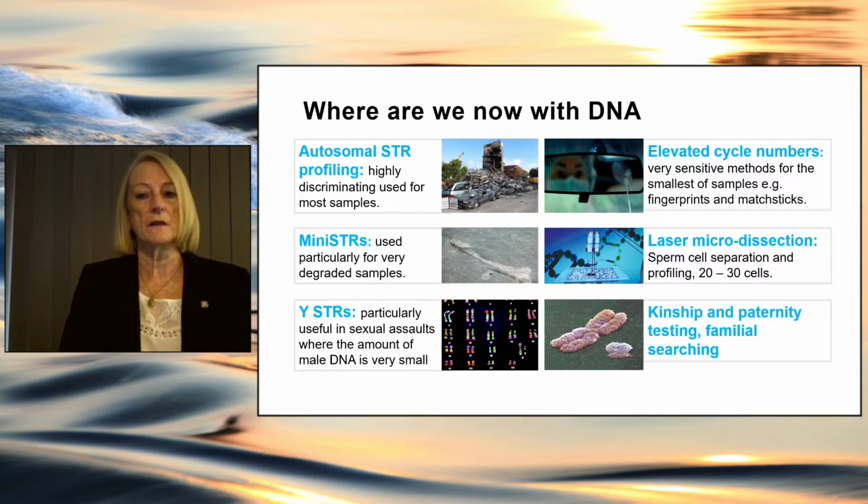We also have elevated cycle number methods, which we use for the very smallest of samples, for example, fingerprints or matchsticks. We also have a laser microdissecting microscope, which enables us to individually cut sperm cells from a sample and then carry out DNA profiling on as little as 20 or 30 cells. And we have methods to investigate kinship and paternity and familial searching.